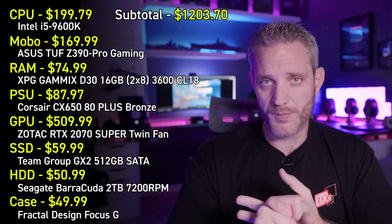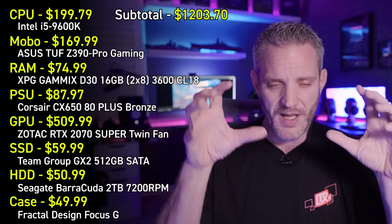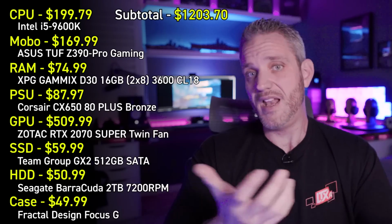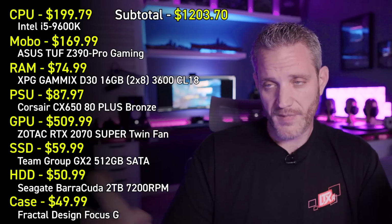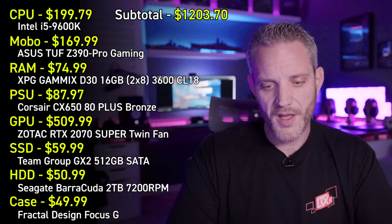Now, I didn't include tax or shipping or any of that stuff because I don't know what the situations are. Everyone's tax situation is different. This is just the listed MSRP price of the components that add up to $1,200. So you're probably gonna have to add a few bucks here and there. But if you found $1,200 extra of stimulus money, I'm sure you could find an extra $50 or $100 to put into this to cover those extra things.